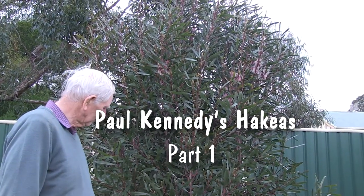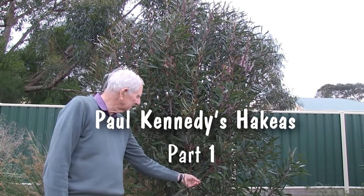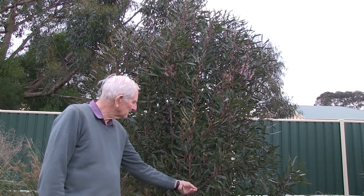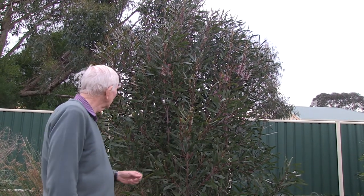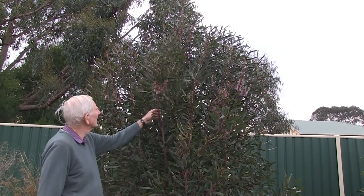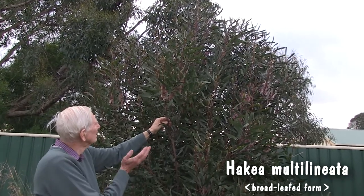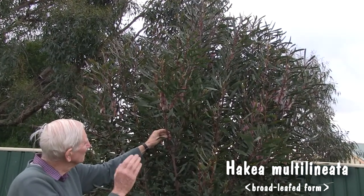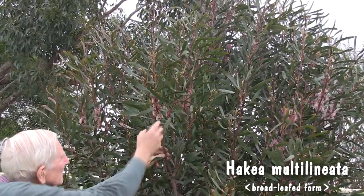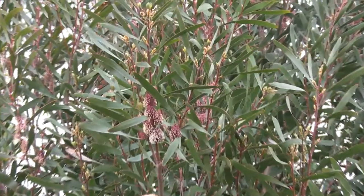Hakea multilineata. It's the broadleaf form of multilineata. It comes from up around Woburn and places like that in Western Australia, and it has quite a nice flower. It's not quite as pink as some of the other multilineatas, but you notice with multilineatas the flower tends to twirl around the stem, whereas with a lot of the other Hakeas the flower is just straight up.